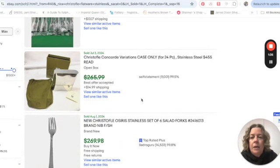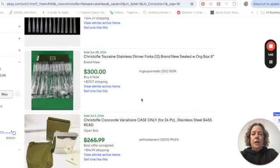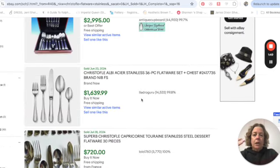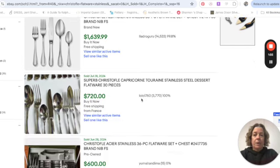Here's some more. So we get down to a set of 6 salad forks. And I like to look at that too, because there's a lot of brands. If you sorted stainless flatware highest to lowest, you'd find Oneida and some other brands up high in these higher numbers, but there's a huge set, right? It's a good pattern, but there's like 90 pieces or something like that. And so the prices can be up really high.